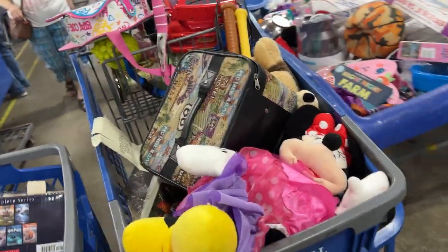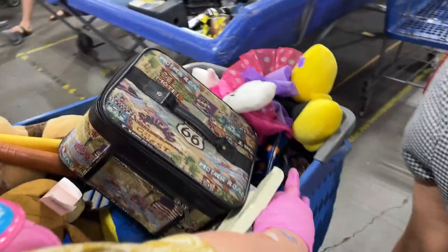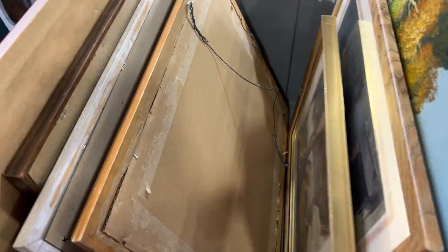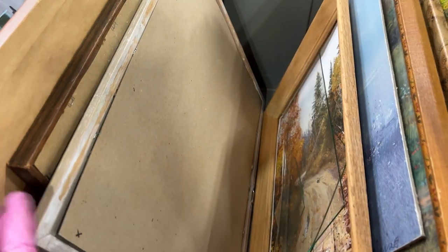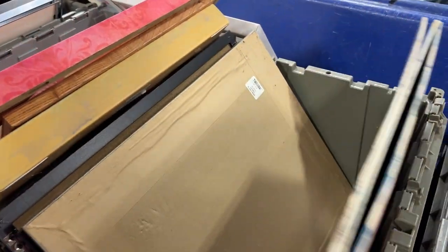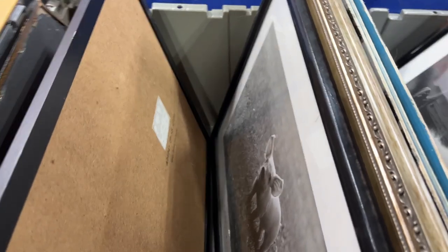Okay, they put out new stuff. Our cart's filling up. But we're still not done. Whoa. Whoa, sorry. I've got all these pictures. Looks like some paintings. Got one bread. Aww. Let us see what that says. Catnap. Cute. More paintings. Okay.